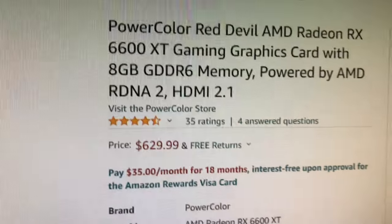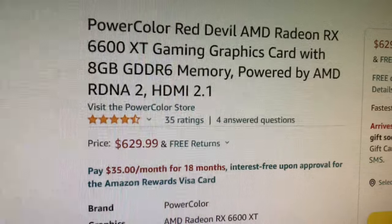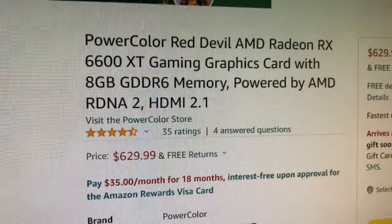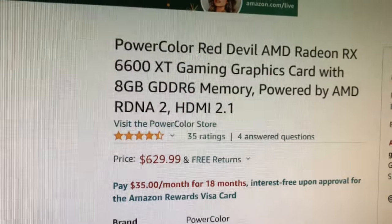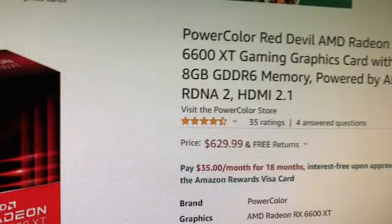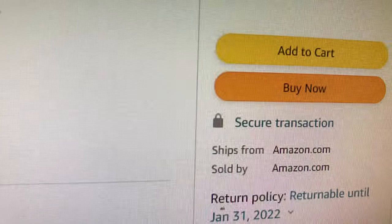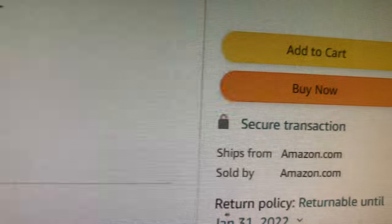What did I save you, public math students? Public school system. I had to use a calculator. So I went to public school and I still can't do math in my head. You save $150. Look at this. The store changed to sold by, ships from.